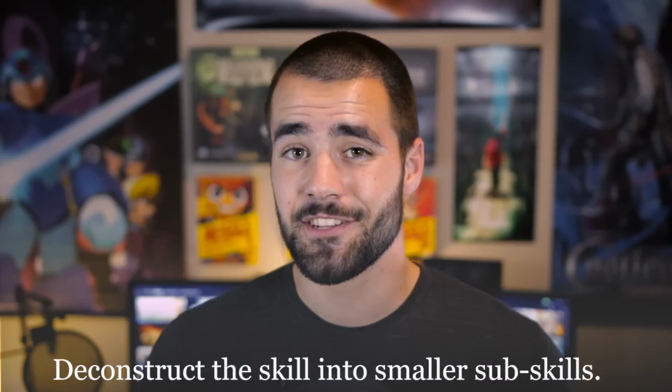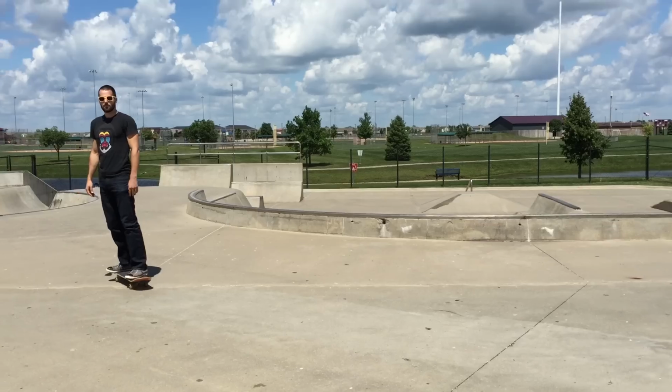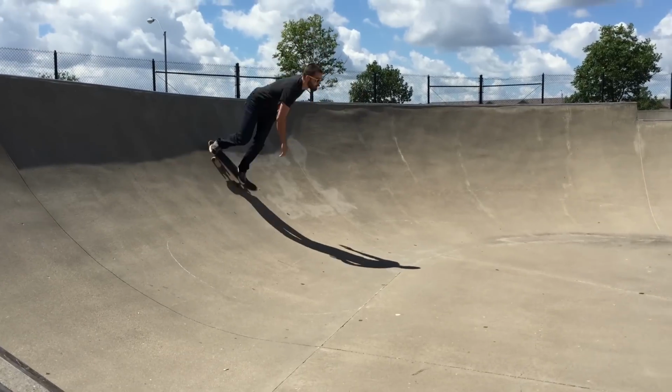So the first step is to deconstruct the skill into smaller sub-skills. In the case of skateboarding, you'd want to deconstruct it into actually balancing on the board, learning how to turn and carve, tic-tac, turn around on ramps, and do basic tricks.